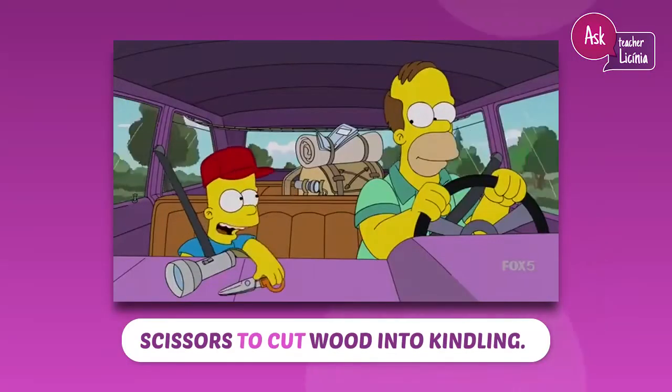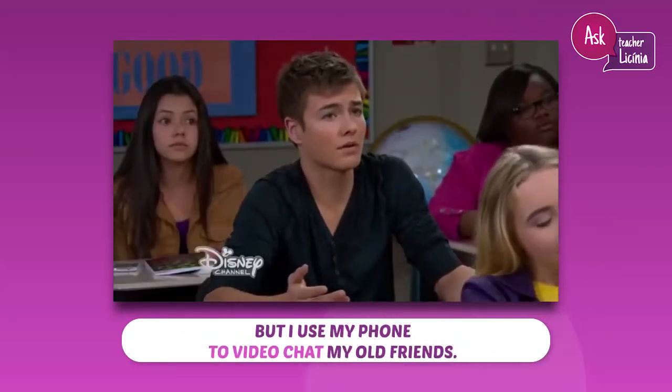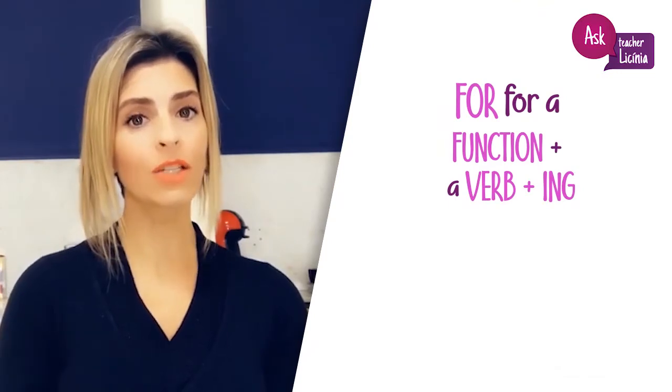Scissors to cut wood into kindling? I used to keep secrets. I understand your point, but I use my phone to video chat my old friends. We use for when talking about a function plus a verb in the ing form.